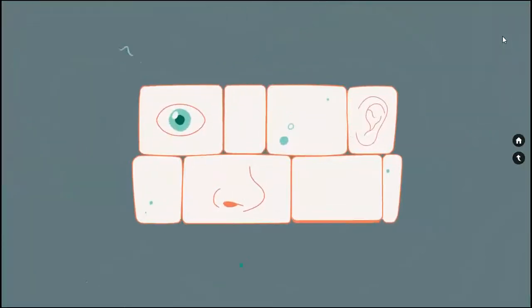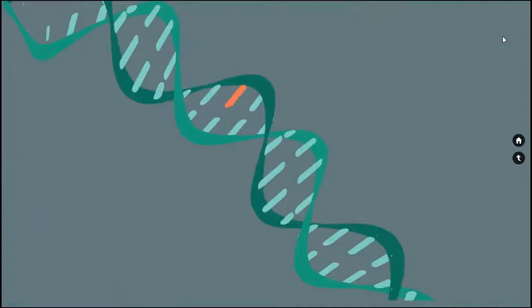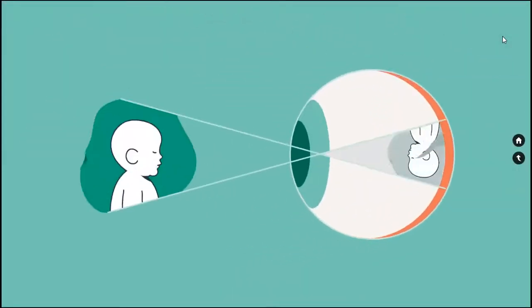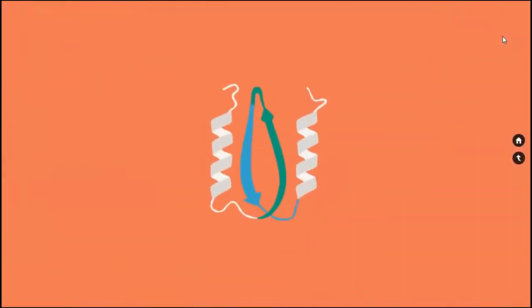Our genes are the building blocks to our physical makeup. Gene therapy is an approach used to slow or stop the disease by correcting or compensating for the faulty gene. To explain, let's first start at the retina. It's a tissue in your eye that processes light, sending signals through your brain to form an image. A variety of proteins keep the retina functioning properly.